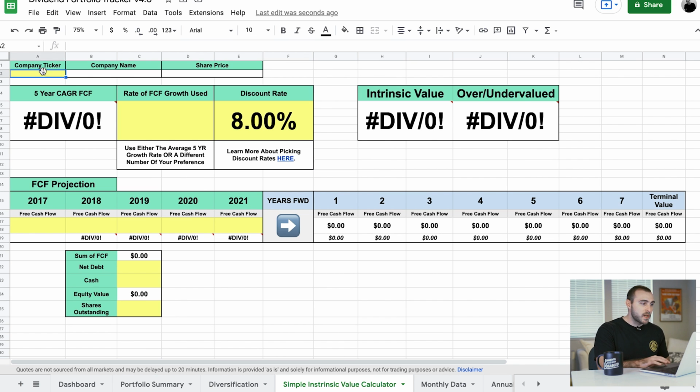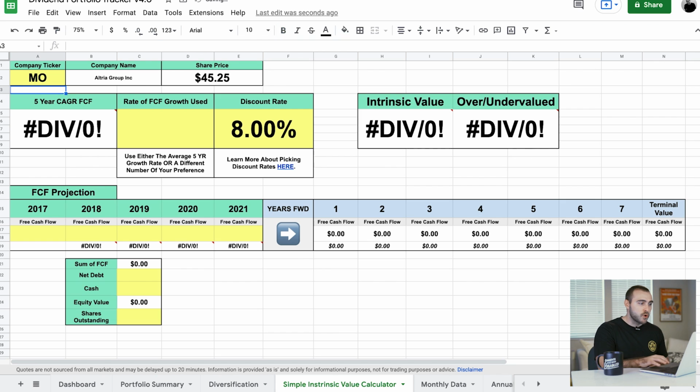So guys, first things first, we're going to put the company's ticker symbol up here, so Altria Group, and you can see some of the data loads right there. The company name and the share price, the current share price of the stock is right there.